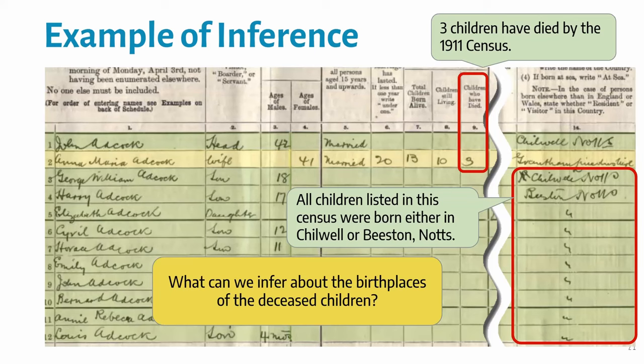Yeah, Ruth says probably in Beeston. So there's a chance they were born in Chilwell. One at least could have been born in Chilwell, twins possibly, but probably most of them were born in Beeston. And the reason we can infer that is because the kids are consistently born there, which indicates that after this first move, they probably didn't move around a lot. Now, could they have moved between one of the children? Of course they could. But at least this gives us a starting place. So this inference helps us know where we can start looking for those kids.